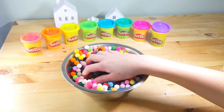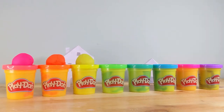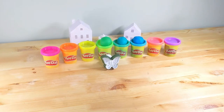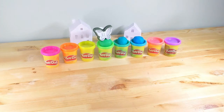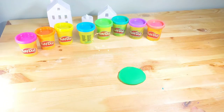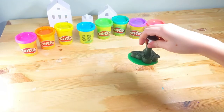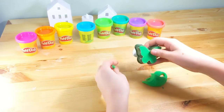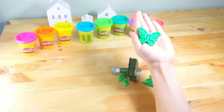Let's create something with wings. Can you guess who it is? Grab some Play-Doh and let's make it as colorful as possible. It's a butterfly.